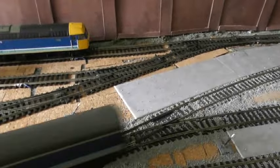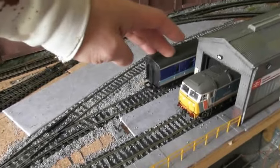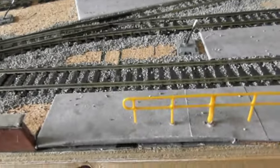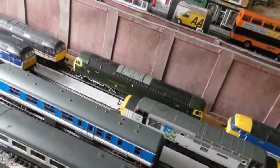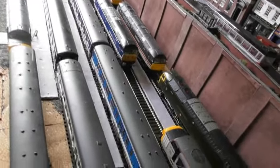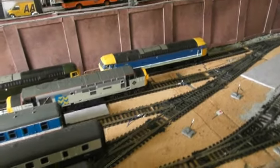Before I've done that, this is the old Lima Mark 1 BG from the TransPennine train, and what I've done was run it up and down these two sidings a couple of times. It's just managed to couple itself up to 37401, probably the first time ever that the Class 37 has hauled a Mark 1 TransPennine BG in Scotland. But anyway, I'll try and find something to uncouple that with. I'll do it in a minute. But yeah, I ran the TransPennine coach up and down the two sidings a couple of times.